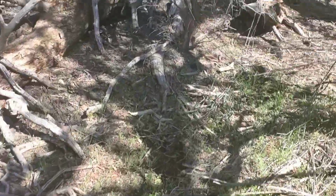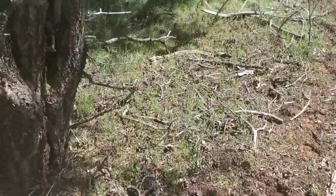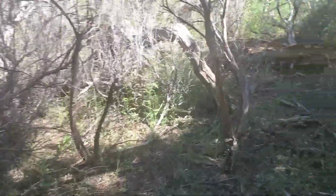This is really thick stuff in here, but man, there's lots of elk sign in it. I'm not far from the truck, maybe half a mile. See if we turn anything else up.